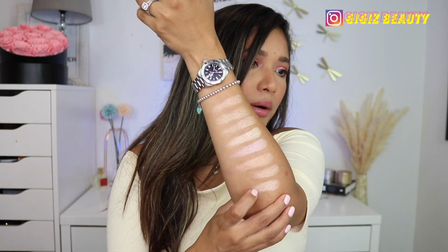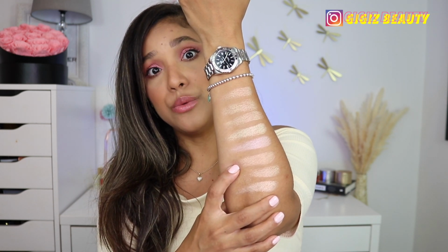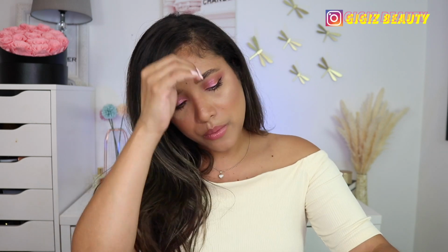But I feel like Burberry is closest in tone to the new Dior Nude Glow than to the new Pat. If you can see, I feel like, I don't know, in person, in the viewfinder, I don't know if you can tell the difference, but anyhow, this is a beautiful formula. What else do I have here?